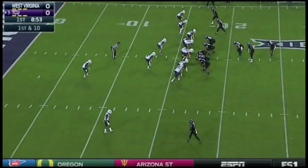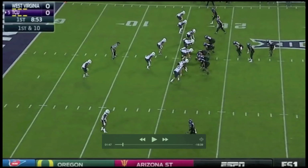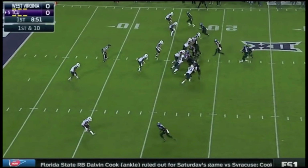Okay, so let's walk through this play. If you take a look at the alignment of the defender, he's pretty much equal and square. And as Josh Doctson gets off the line of scrimmage, let's take a look at what he does. Notice at the snap of the football, Josh Doctson is kind of preparing himself for contact here with the defender.